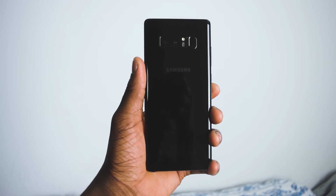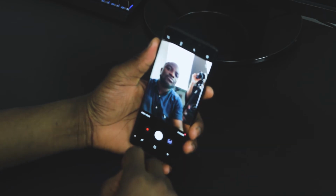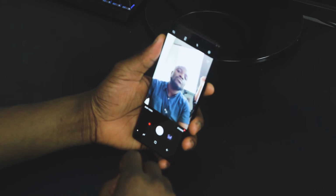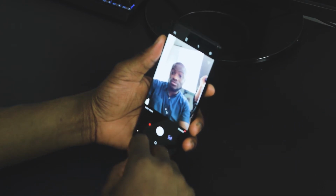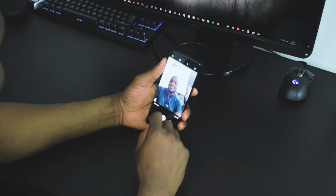The return of the front-facing 8 megapixel autofocus camera with digital image stabilization is back with an f1.7 aperture and a 1.22 micron pixel size for great selfies and all the many features that came with the software experience to utilize the selfie camera.